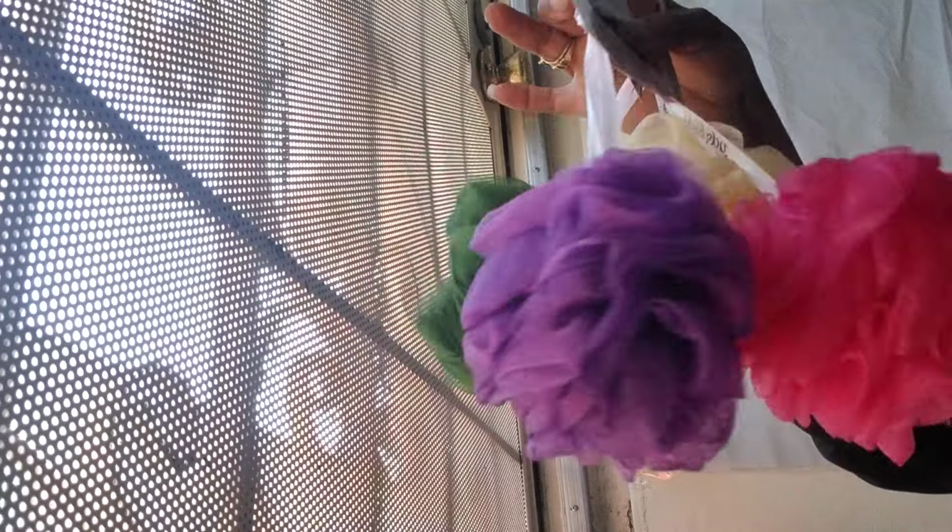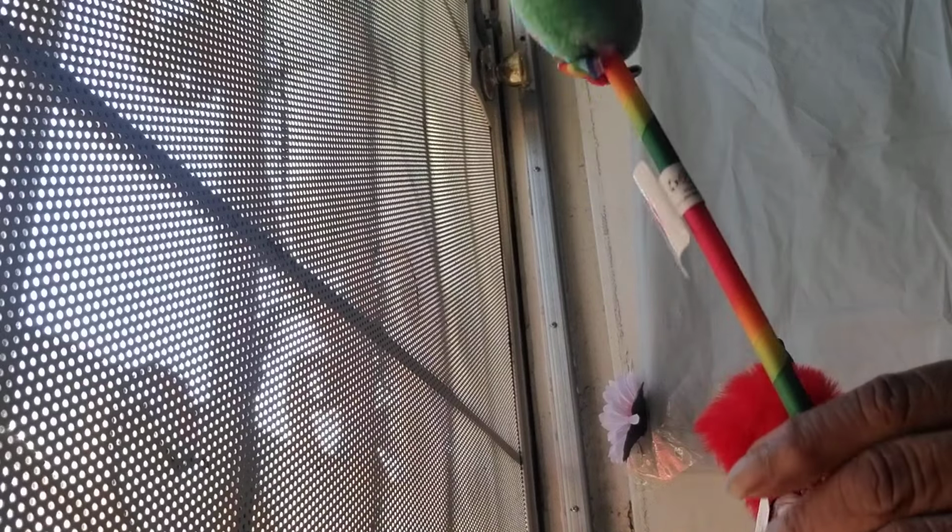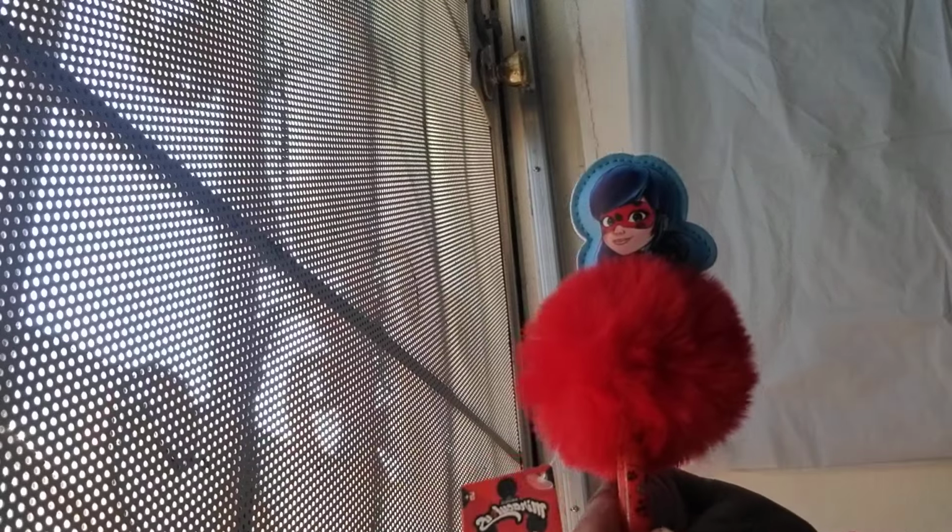49 cents each, guys. Put them back in the pan. So then I picked up these cute little pencils. Look at the melon one. I love the rainbow color. 99 cents each. I bought them because I like them.